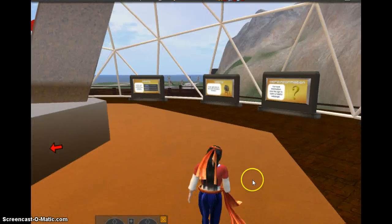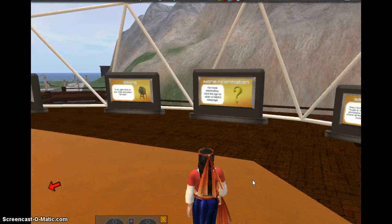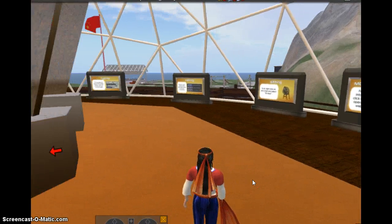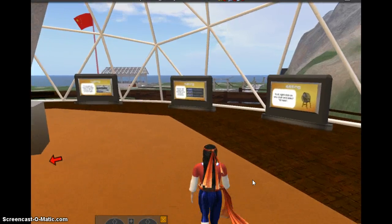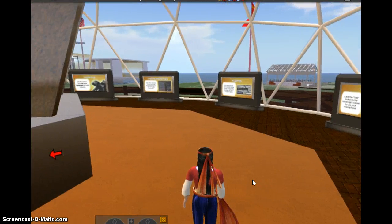Visiting Irene's Island, she's setting up things for learners of English as a second language, and so she's designed an initial place where people can come and just learn the basics of how to navigate within a virtual space.